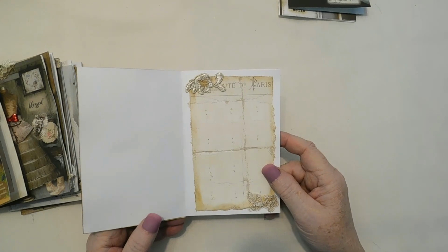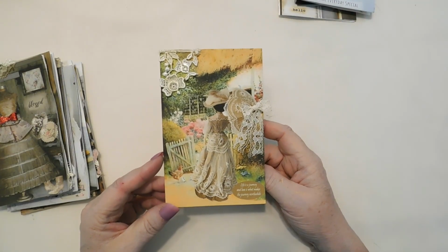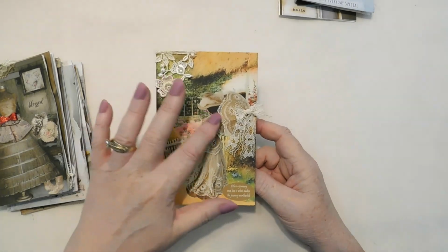Vintage, that's what I call it. So that's the third one. And then this one was kind of cool too, I thought.